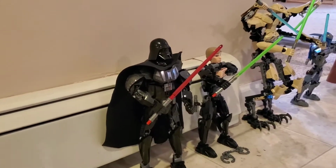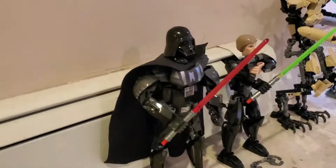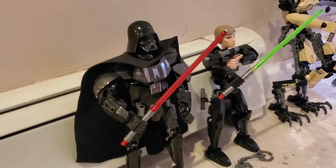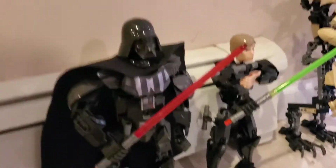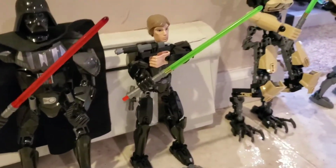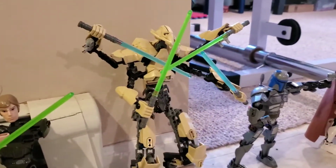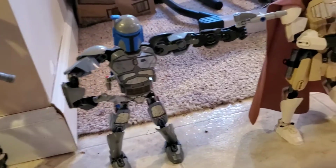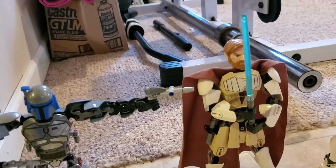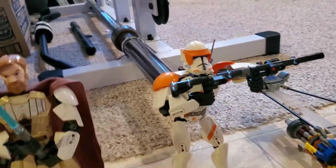Most of these are going to end up being in time period order, but we started off with buildable figures because we do not have that many. First off is Darth Vader, and all of these figures are from 2015. Then next we got Luke Skywalker, Grievous. Next is Jango Fett. After that we have Obi-Wan, and then Commander Cody at the end.